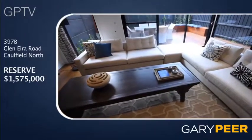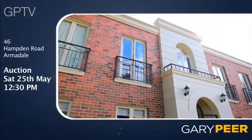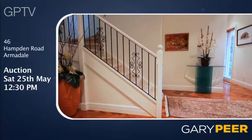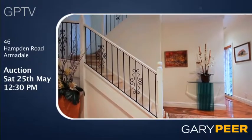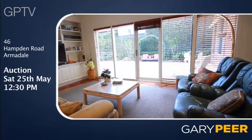Let's just talk about what's happening this weekend. Phil, this Saturday we had quite a number of auctions, but a number of them have been sold. We're left with two only. One of those is in Hampden Road. That's number 46 Hampden Road, one of Armidale's best addresses and the most magnificent one owner only home in immaculate condition, goes to auction this weekend. It is, and I've got the gig of doing that auction. I'm very much looking forward to that one.